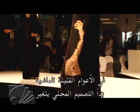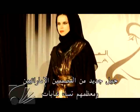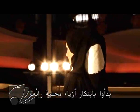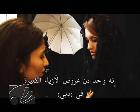In the last few years, the local design scene has really begun to change, especially for women's clothing. A new generation of Emirati clothes designers, many of them young women, have begun to create locally inspired fashion. This is the annual Shayla and Abaya show at the Bergman Center. It's one of Dubai's biggest fashion events. One of the designers participating today is waiting for me backstage.